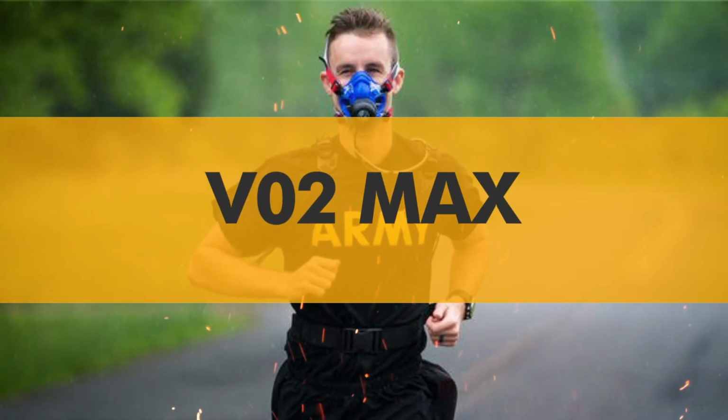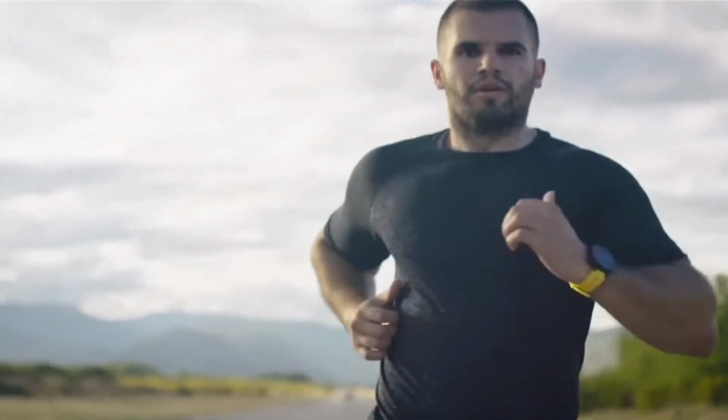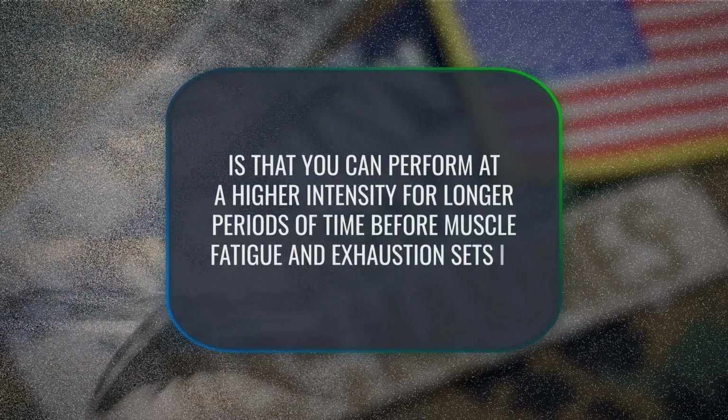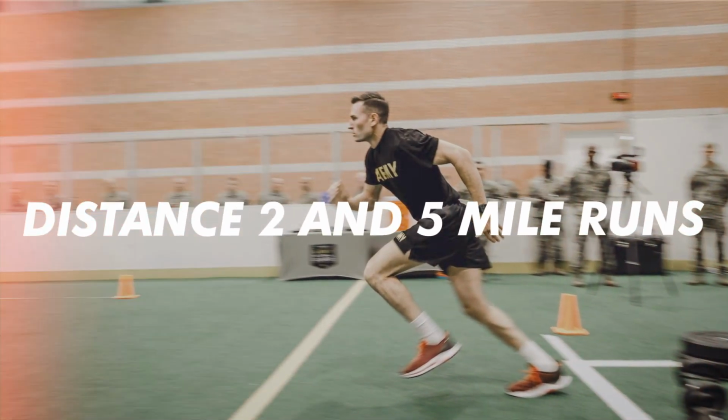Second is your VO2 max. While aerobic capacity raises the floor of your performance, VO2 max raises the ceiling by increasing your max capacity for oxygen utilization. What this means in practical terms is that you can perform at a higher intensity for longer periods of time before muscle fatigue and exhaustion sets in. This is critical for your hard mid-distance 2 and 5-mile runs.